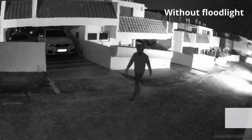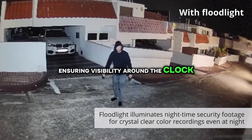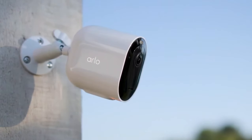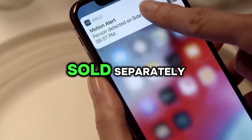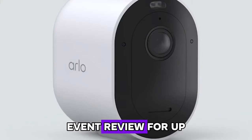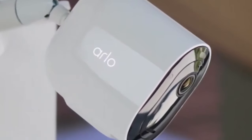With built-in color night vision and LED floodlights, blind spots are eliminated, ensuring visibility around the clock for enhanced security. Installation is seamless. Hardwire the camera to your home's exterior, connect to Wi-Fi for continuous power and uninterrupted surveillance. Opting for a Ring Protect plan, subscription sold separately, unlocks additional features like video recording, event review for up to 180 days, and easy sharing of videos and photos, maximizing both security and convenience.